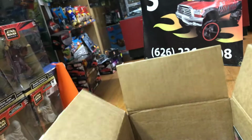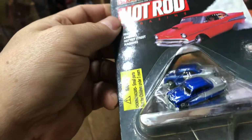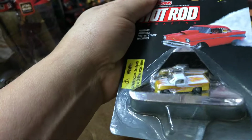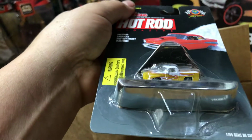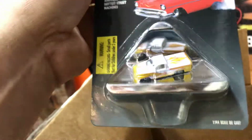Next, another shoebox, two-tone color with silver and blue. Next, another Dodge truck, white with some flames on it, or tribal. Looks pretty cool. Really tiny.